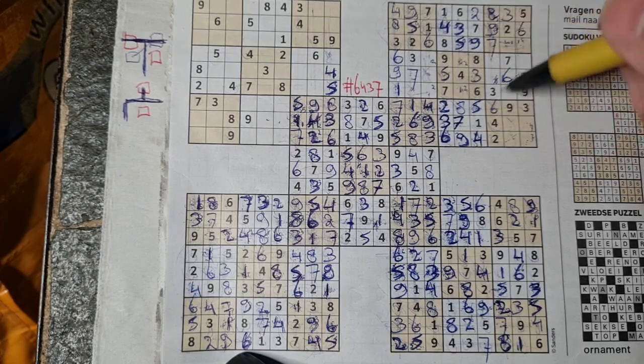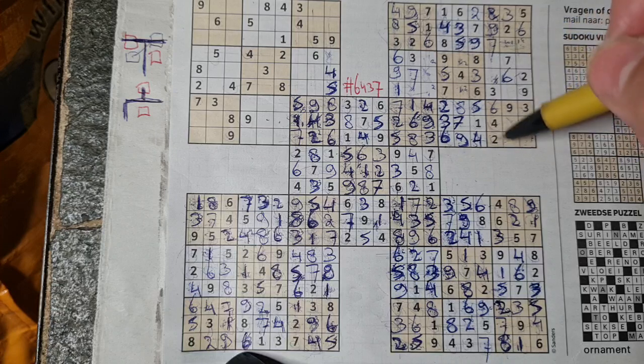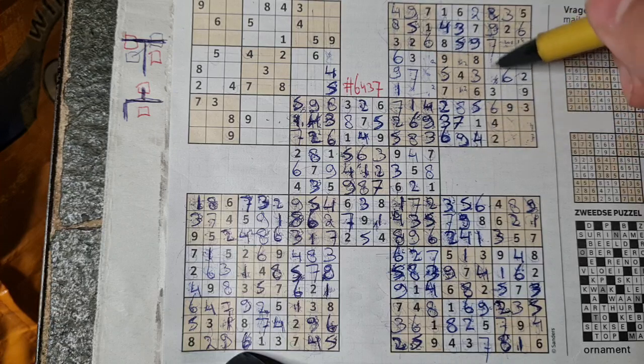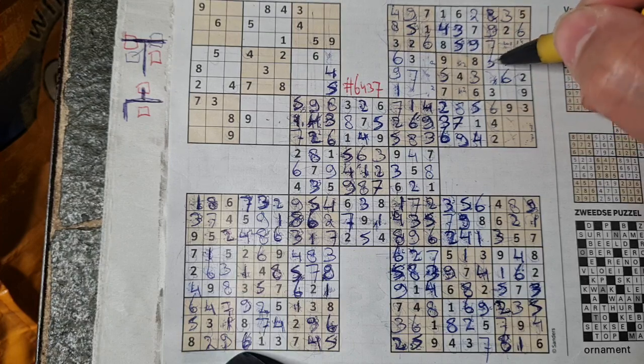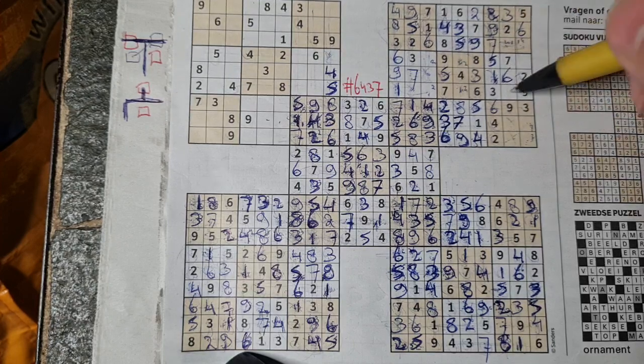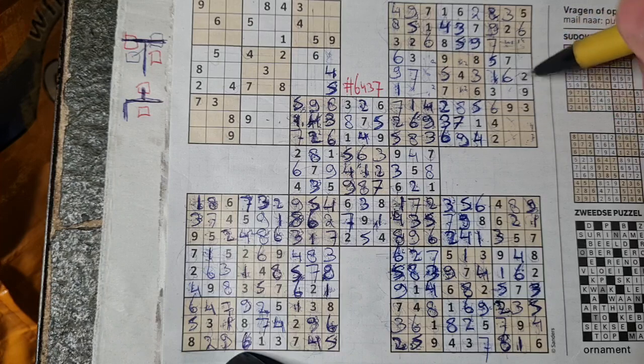Two missing numbers in this column, four numbers, the 1 is missing, the 2, the 3, the 4, and the 5 is missing. 1 and 5, 1 and a 5, we have a 5 in the middle row, no 5 there, 5 should be here. And the 1 goes there.